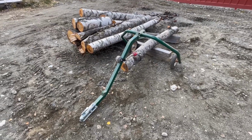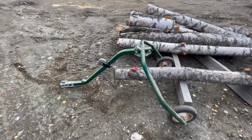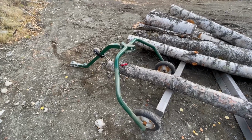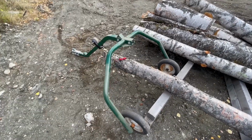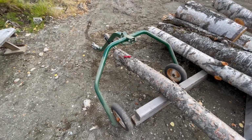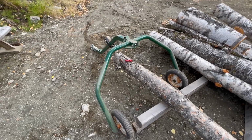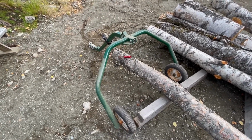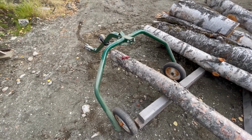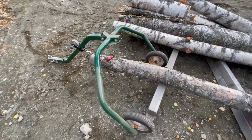Okay, there it is. I got this idea off of, I think it was Norwood's website. They had a skidder that I really like the design of. But shipping to Hawaii is absolutely miserable, as it is to Alaska. So I had some scrap Schedule 80 1.5-inch pipe, some casters, some other scrap metal, even some box tubing laying around. So I bent it all up, drew it out, bent it up, welded it up.